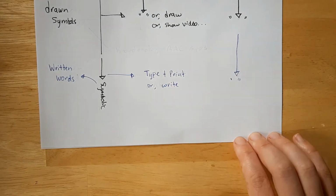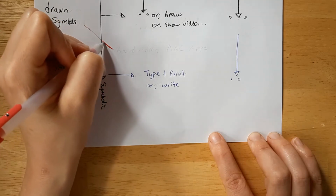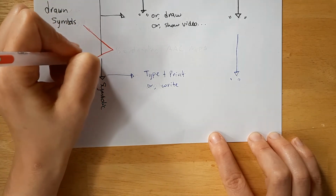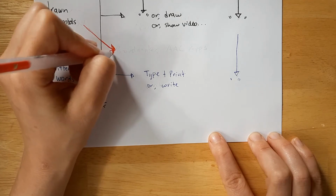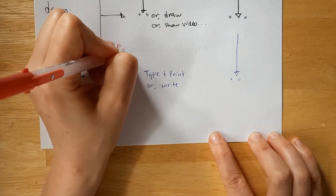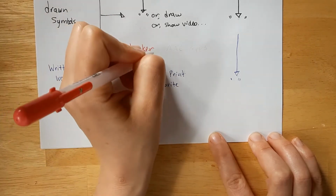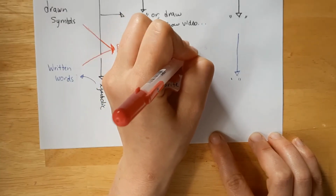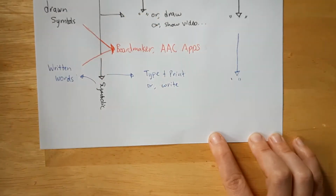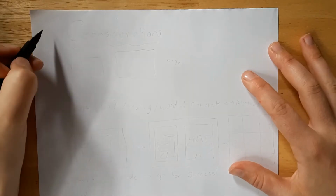There's a type of visual that combines both drawn symbols and written words. And this is what we usually think of as sort of Boardmaker or other AAC apps or devices that have a picture and a word close together in the form of sort of a button. These are helpful because they sort of make a bridge for the student who might be relying more on drawn images, but working towards higher literacy and using words as a visual.